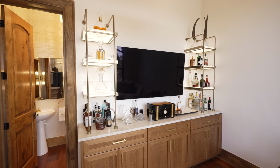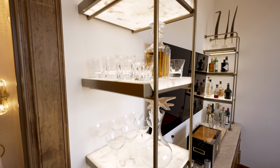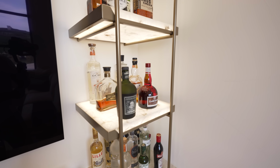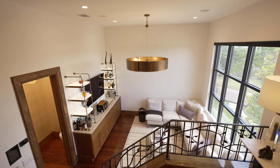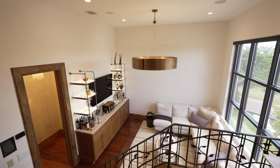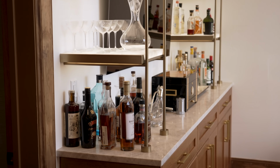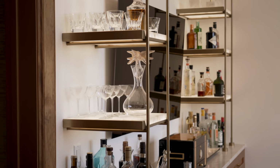This bar is kick-ass. We have these shelves. They're these steel shelves with the onyx backlit, just like the bar downstairs. Really, really cool. Just a way to make a space a little more creative, a little more functional, and it took a lot of heavy lifting to get there.